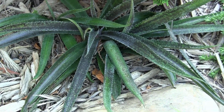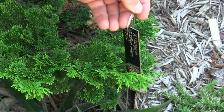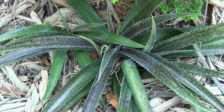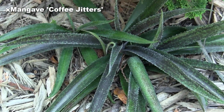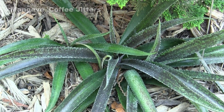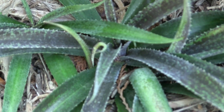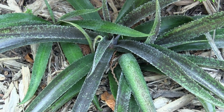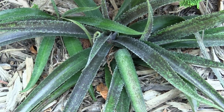This is called Mangave coffee jitters. It's a good name. I know the feeling. But it's a pretty small one. This did survive 11 degrees in the ground this winter. I think that it died back to the ground, but here it is. It looks very good. Also, some Mangave can take maybe just a little bit of partial shade. I believe that they're all good in full sun, but a little part shade and they'll be just fine.